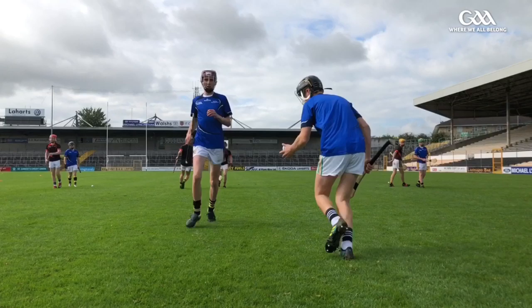Striking is one of the key skills of the game, and there are so many different types of strike that you just probably need to work on some element of it in every training session. So here we have the players striking right and left, at various distances and various types of striking. Striking to the hand, striking to the feet, hopping the ball on the ground. You can just build it up over a period of time so that they're getting experience at all levels of striking.